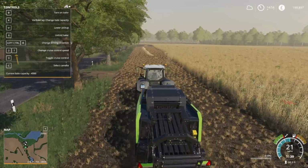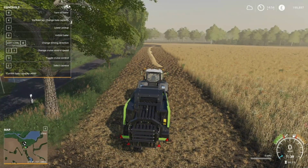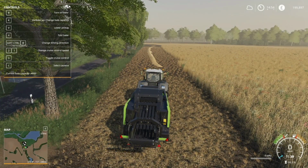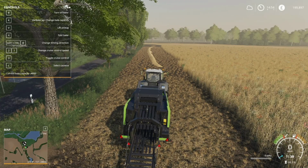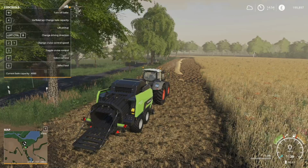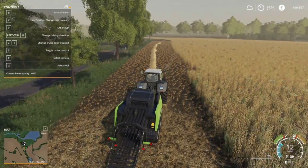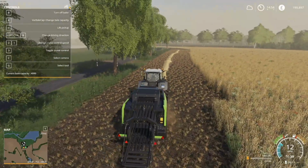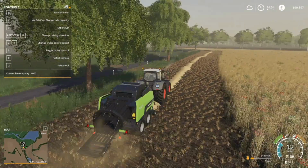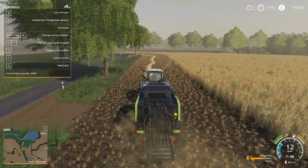Right, we're at the field. And we can finally get going on this baling. Let's get it unfolded. Drop the intake. Yep, all set up. Turn it on. Let's see how this Deutz-Fahr performs. It's got a decent pickup radius. Not too narrow. Very good.